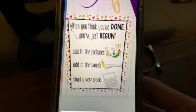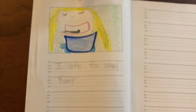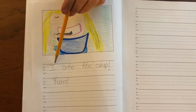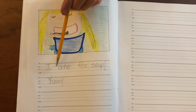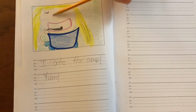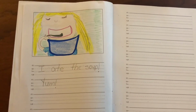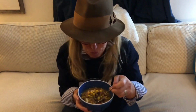So knowing that tip, I did it. I added another page. I put more detail on my picture, and I put more words. I know how to write, but you'll have a grown-up help you. We know how to write that word I, finger space, ate the soup, exclamation mark, yum. And I added to my picture, I colored a background. So that's the end of my story. I ate the soup. And guess what, boys and girls? I'm going to eat the soup.